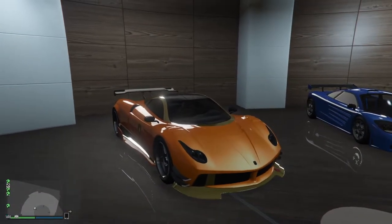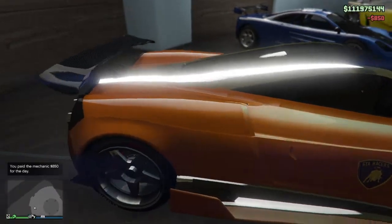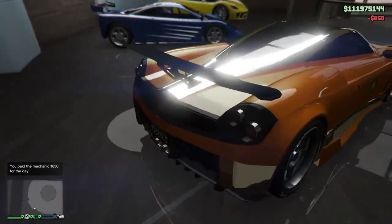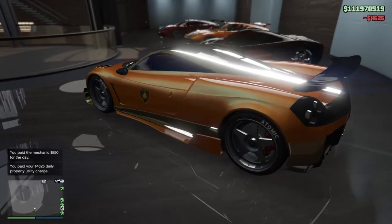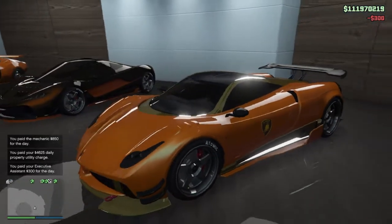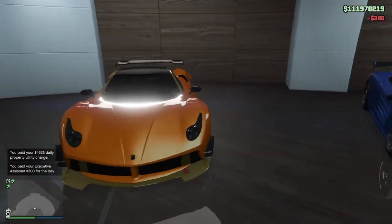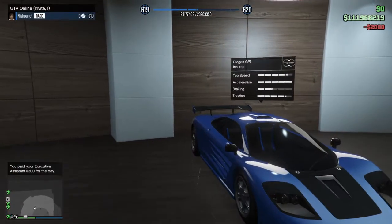Here is the Osiris, another excellent car for racing. Used to be. Great handling. Braking is a little bit more troublesome, but it's an easy car to drive. You can race with that, no problem. Forgot the name of this one. Yeah, GP1.